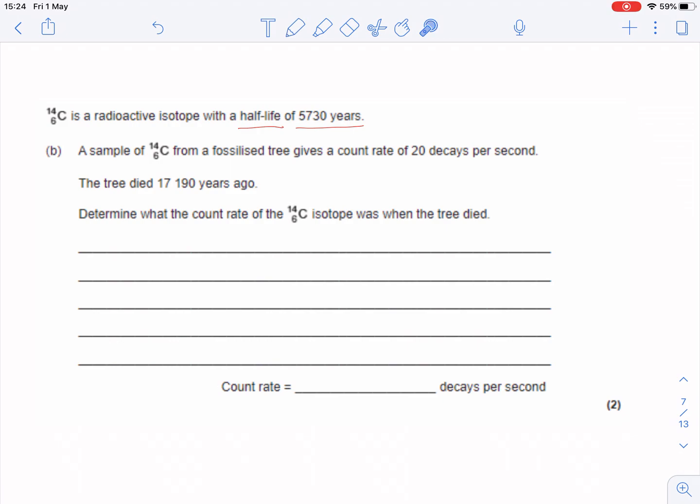Then we've got a sample of carbon-14 from a fossilised tree, gives a count rate of 20 decays per second. So again, that's going to be important. 20 decays per second. That's of the fossilised tree. The tree died 17,190 years ago. Again, this is going to be important. We're going to need to use that information. So the tree died 17,190 years ago. The question is asking us to determine what the count rate of the isotope was when the tree died. So it's asking us to go back in time.